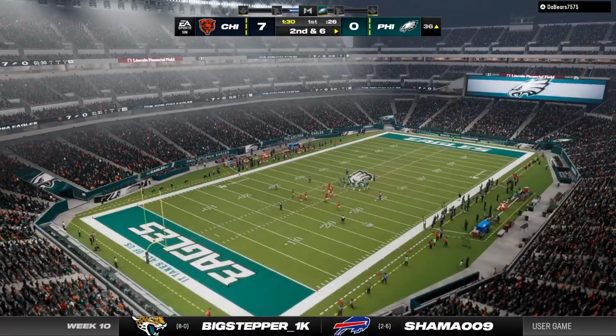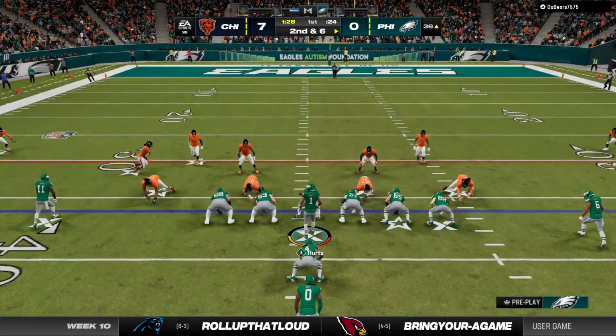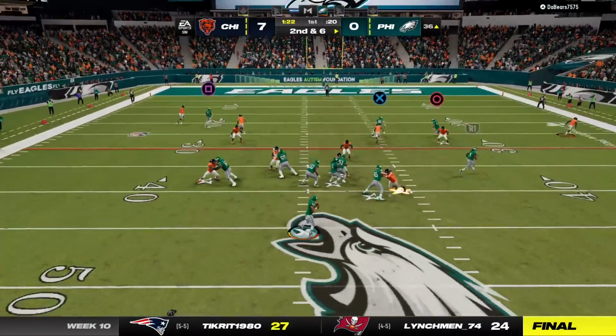And I thought that they played pretty well last week. Their execution, their discipline, their resilience, all on display in that victory. They'll work from the 36 on 2nd and 6. They go play action with Hurts.